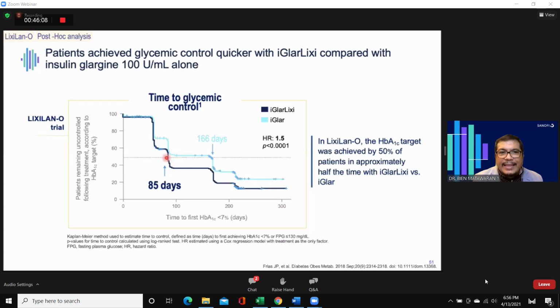So it took 85 days for 50% of those patients on the Iglar-Lixi to get to goal. But it actually took 166 days for those patients on insulin glargine alone to get to a goal of less than 7%. So it took them almost double. It takes approximately half the time with insulin glargine lixisenatide versus glargine alone to achieve an HbA1c of less than 7%.